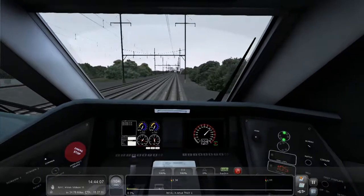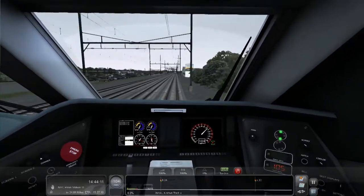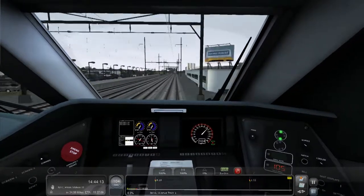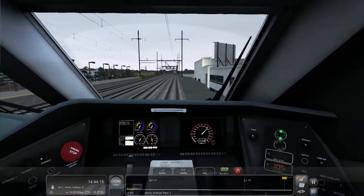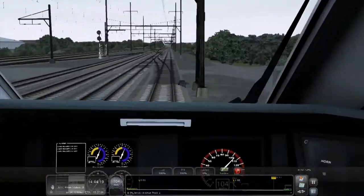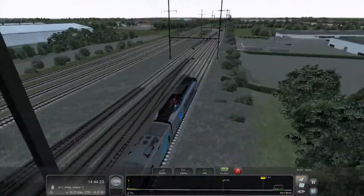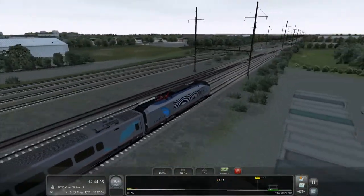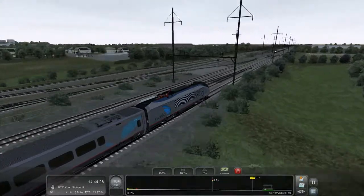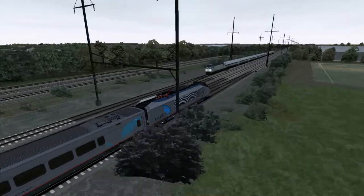Seriously, this whole journey, we've seen one train on the busiest track in America. Really? That's stupid. Oh, is that another one? That looks like another one. That is another one. Wow, it's getting busy. Right, we've got to get a good thumbnail for this one. Why the heck is it going so slow?